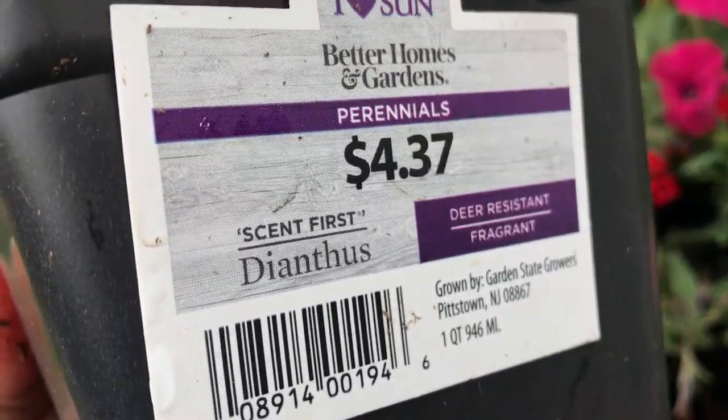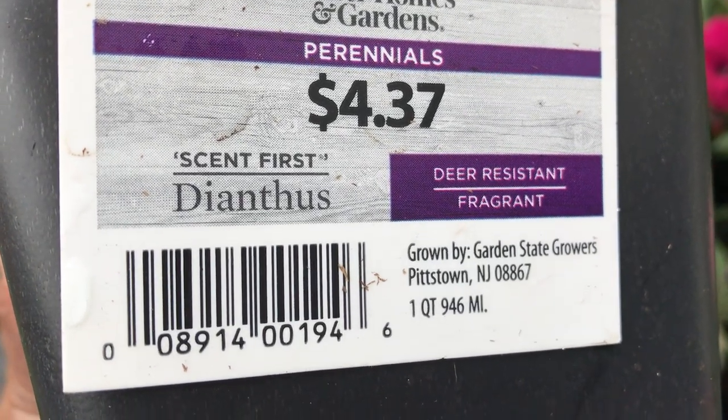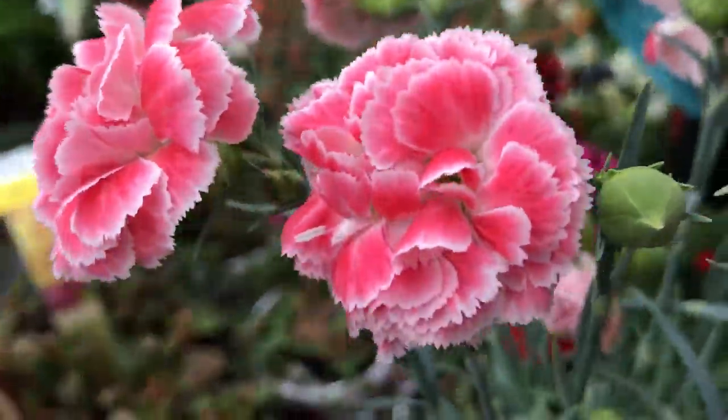Then we purchased these dianthus plants. They are so pretty. I just thought they were so gorgeous. I was like, Lonnie, we have to get these. Can you make these work? He was like, yeah, I'll put them in the pots. But look at the color. Look at the coloring on there.